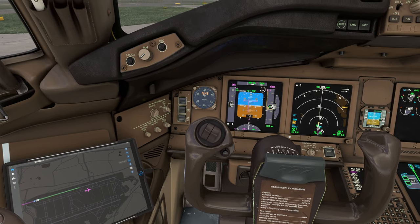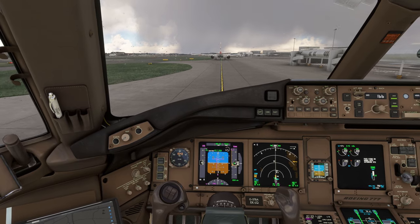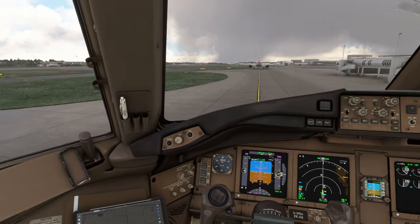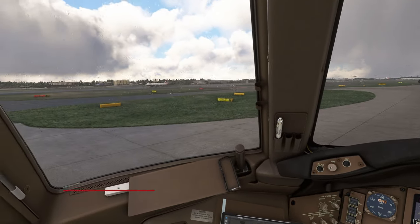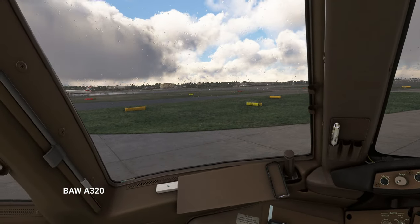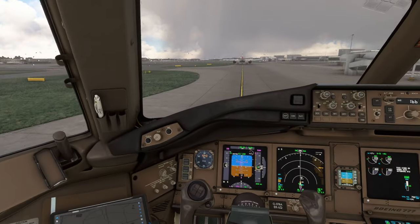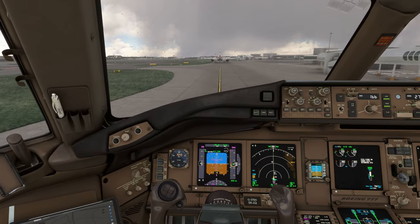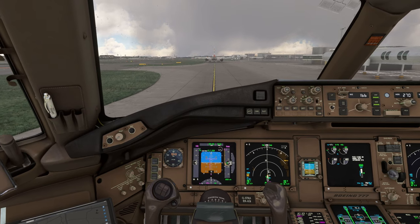Cathay 255, climb flight level 180. 180, Cathay 255. Heathrow, Scandinavian 809, holding November 6. Scandinavian 809, welcome to Heathrow, contact ground 121.705. Contact ground 121.705, thank you for your services, Scandinavian 809.